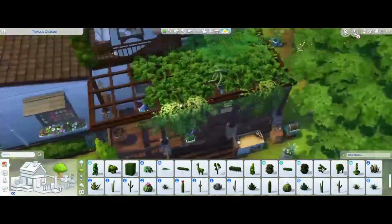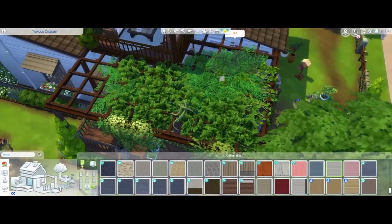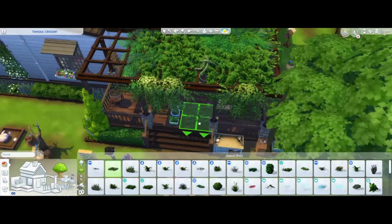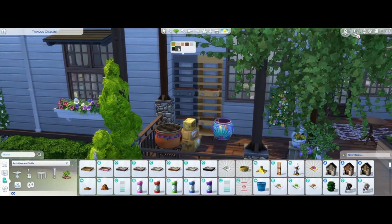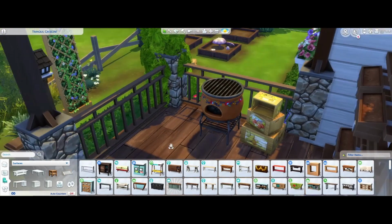So yeah, I think that turned out pretty good. I don't think I added too much more to the top of that pergola. I was wrong. Yep, I know my footage. It's fine, we're fine, this is fine. There we go. So just adding in a few more bits and pieces to make it feel a bit more full. And then we're going in here and finishing off this patio, making it feel all lived in.